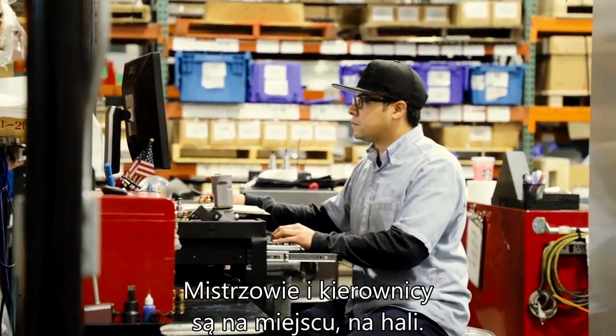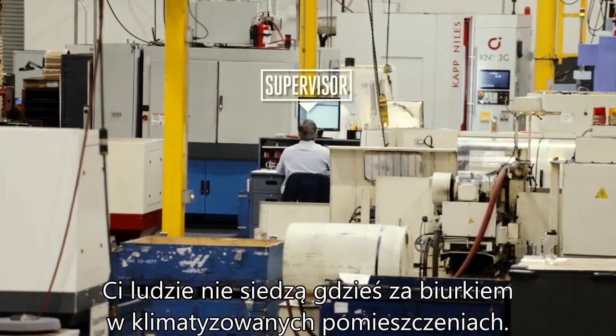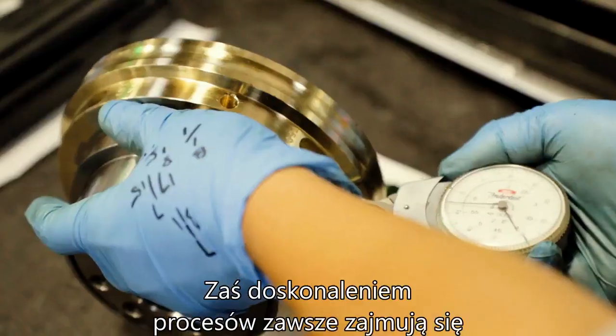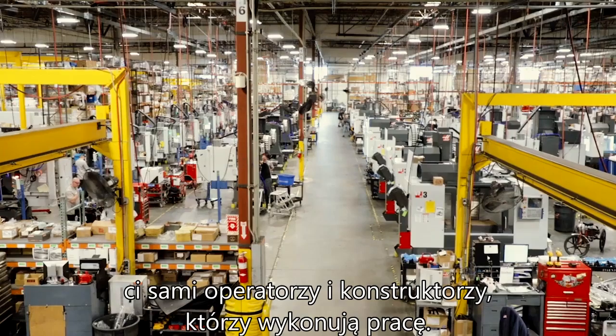Supervisors and managers are out on the floor. These guys don't have desks upstairs in the air conditioning. Issues are identified and attacked immediately. And improvements to the process are always being made by the machinists and builders who are actually doing the work.